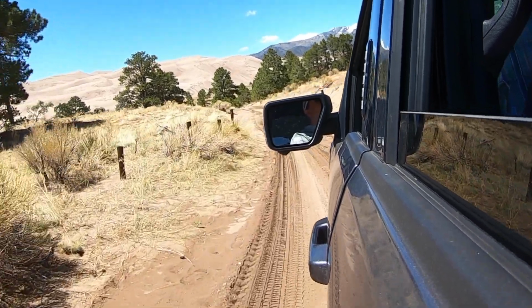We are currently on a 4x4 trail in the truck because our truck has 4x4 and an off-road package. It's got the GoPro set up here. It says we're driving to the point of no return, and there is a warning sign saying 4x4 vehicles only. So, I mean, it seems like people get stuck on this often.